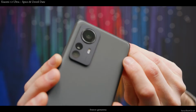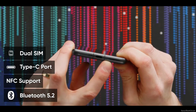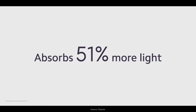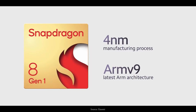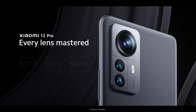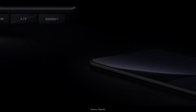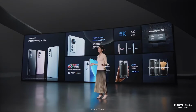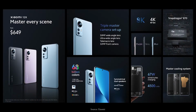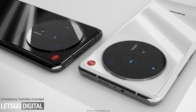Xiaomi 12 Ultra leak reveals that it will have a 4900 mAh battery and 120 watt charging. According to Digital Chat Station on Weibo, it will pack the latest specs of this year, like the Snapdragon 8 Gen 1 and an AMOLED 1440p 120Hz LTPO display. The camera is rumored to be made by the Sony IMX800 instead of a Samsung Exynos sensor, and it will probably be unveiled in April 2022.